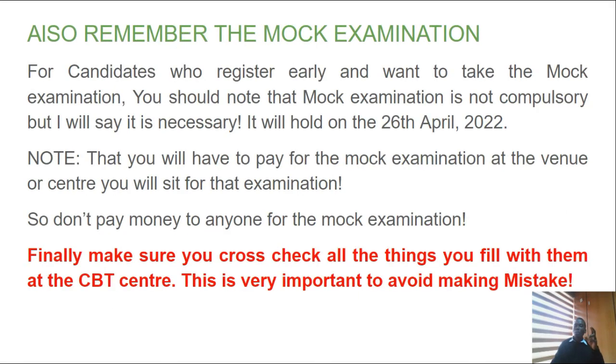Now, another thing you should remember as you go to register in this CBT Center is that if you register early, you are going to sit for a mock examination. Now, the mock examination, as I told you earlier on in the previous video, is not compulsory, but it is necessary, and it's going to hold on the 26th of April 2022 if it is not rescheduled. Now, you don't need to pay anybody at the accreditation center for the mock exam. You don't need to pay any amount. The amount that will be stipulated for the mock examination will be paid at the venue or the center you sit for that examination. Take note of this.